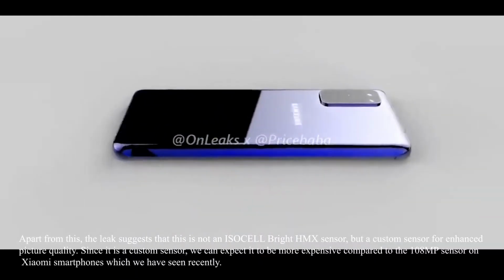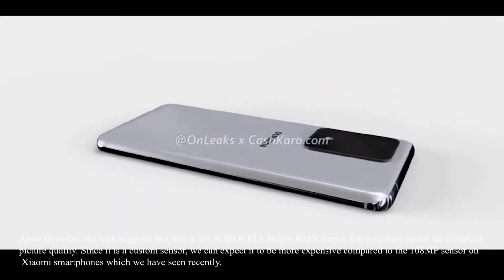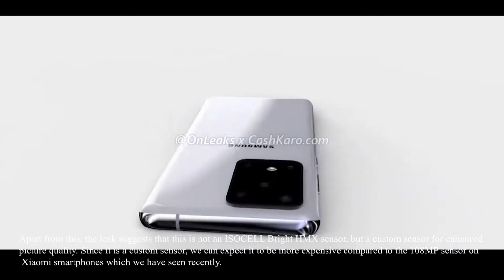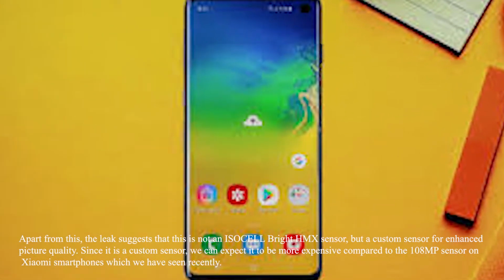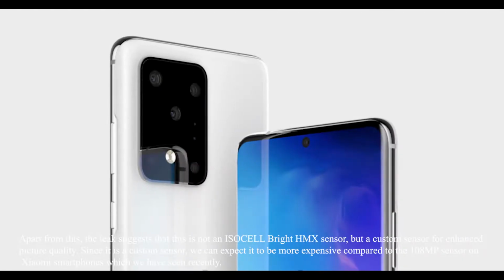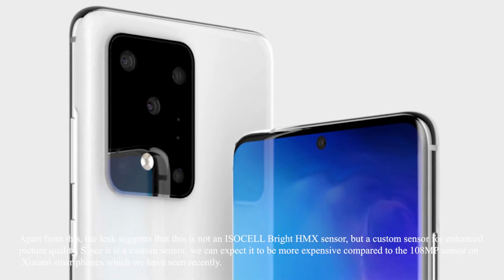Apart from this, the leak suggests that this is not an ISOCELL Bright HMX sensor, but a custom sensor for enhanced picture quality. Since it is a custom sensor, we can expect it to be more expensive compared to the 108MP sensor on Xiaomi smartphones, which we have seen recently.